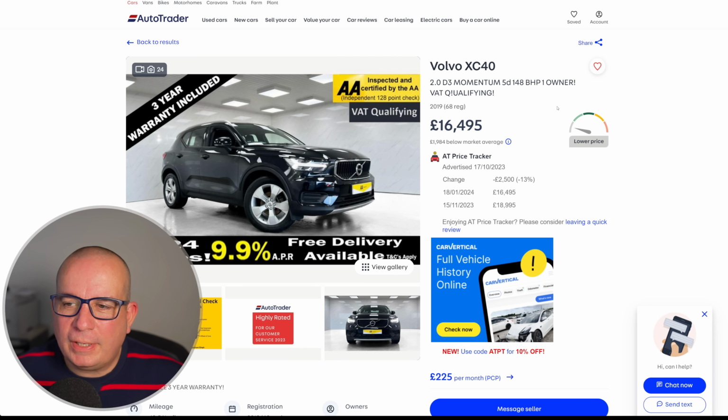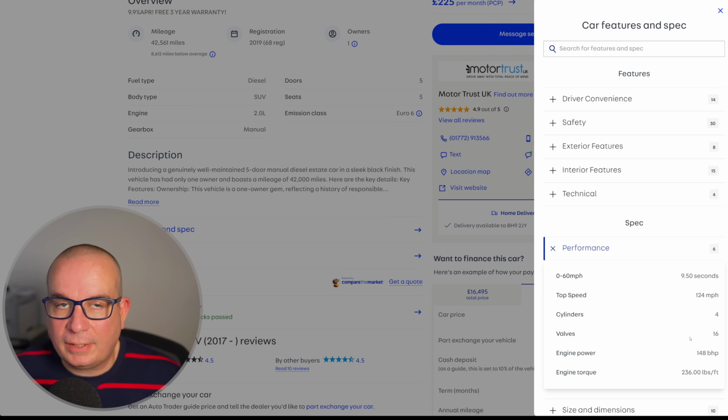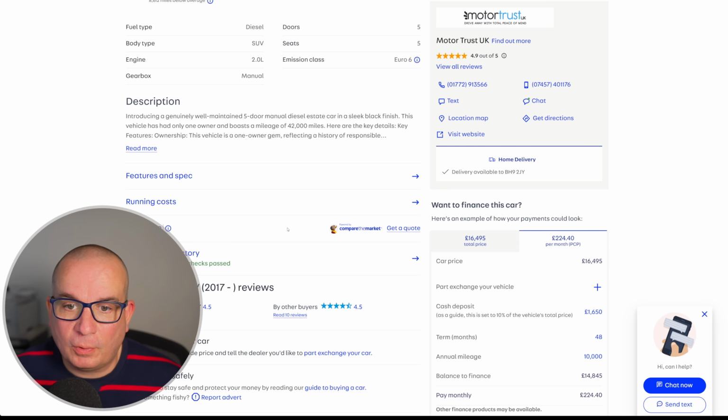Sticking with Volvo, we've got the XC40. Now, I'm not a massive fan of the petrol engines in these, the small petrol engines anyway. That's the one you get in the T3. I think it's a little 1.5 3-cylinder turbo, but this one's the D3, which is the 2-litre diesel. It's the lower powered version of it. I think it's about 150 horsepower from memory. 148 horsepower, 9.5 seconds to 62. Insurance group 22, 180 quid a year to tax and 51 mpg.